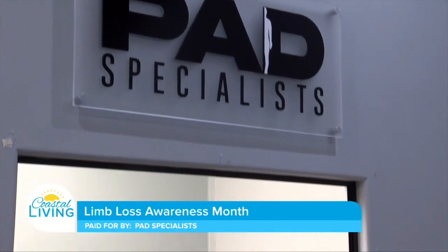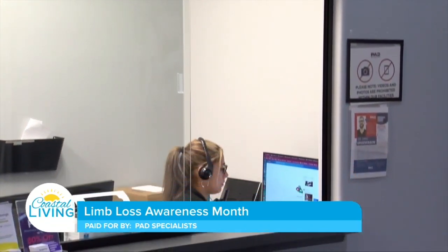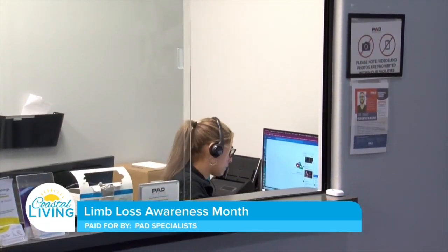April is Limb Loss Awareness Month, so we want to talk about what PAD is. PAD is an acronym for peripheral arterial disease, and unfortunately, it's not well known in the community, particularly in South Texas. PAD is the same sort of disease process of coronary artery disease that causes heart attacks, but the obstacle that we come up with is that when patients have chest pain, they know that they're having some sort of heart problem, they go to the ER, they go see their cardiologist.